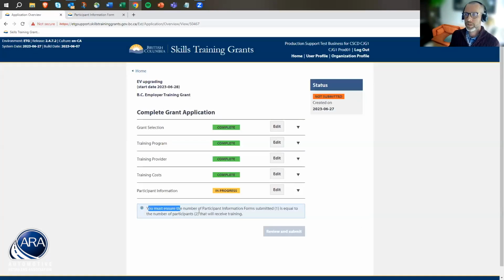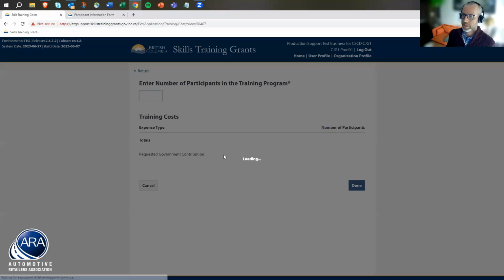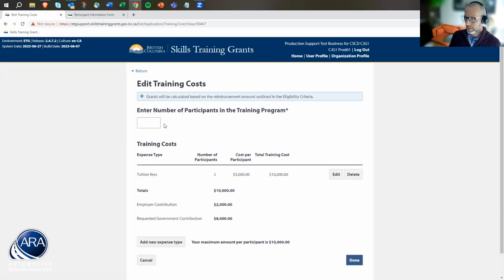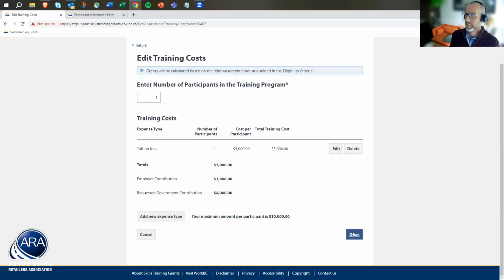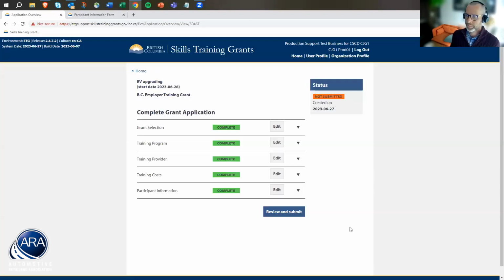Oh, it says that I must ensure the participant information forms submitted equal the number of participants. So if you remember, I put into the cost section that I was going to train two people, but I only submitted one PIF. I'm just going to go change the number of people to one so I don't have to do another PIF. There we go. Okay, my application has not been submitted, but it's ready to review.